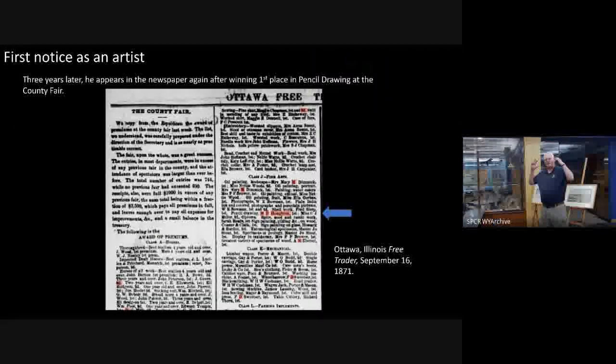3 years later, we find the first example of his artwork because he won first place in pencil drawing in the Ottawa County Fair in 1871. That's a newspapers.com find. You would never have found that back in the day unless you were living in Ottawa and reading the paper every day. But this is just, you know, typing his name into a digital research box and finding that out.